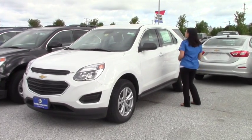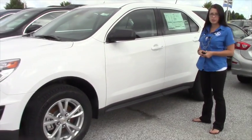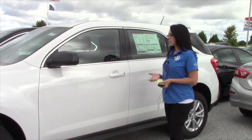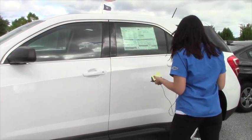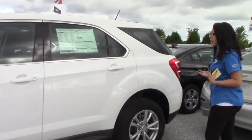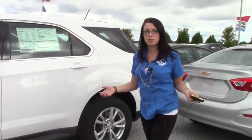But the four-cylinder is typically going to get 20 miles a gallon and 28 for the highway. They come with a wide range of options, but they typically all come with cruise control and Bluetooth and the all-wheel drive. And you can get four-wheel drive if you want to save even more money. This is one of the bigger ones that we do have out of our SUVs.